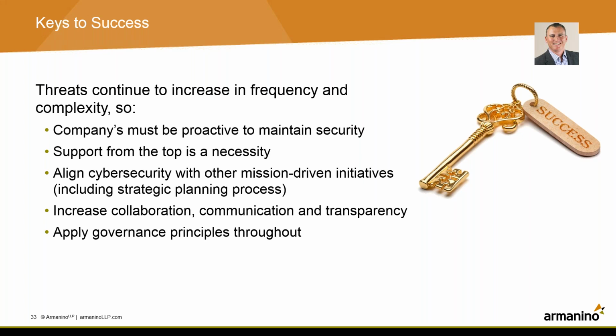That can't occur. We also have a situation where you have to align your cybersecurity with your other mission-driven initiatives, your strategic planning process, your product development, your services roadmaps. You can't do any of that without communication, collaboration, and transparency. You have to get the CFO, the COO, the CIO, CMO, or whoever's playing those roles in your organization of whatever size it is to work together, to think it through, and understand that each of your teams has a role to play in protecting your crown jewels. Last, you can apply governance principles throughout your organization in each of the functions, and communicating those roles and enabling your users, enabling your teams to understand the importance of their role in protecting the company and the company's livelihood is critical.